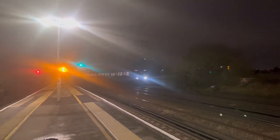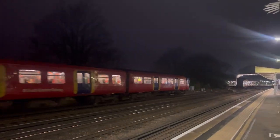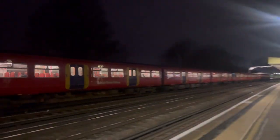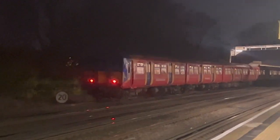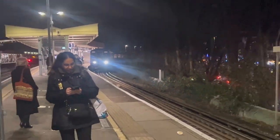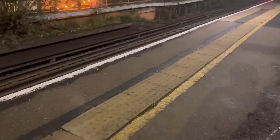Approaching on platform number 3 is the Southwestern service to Wimbledon. No, not Wimbledon. To Waterloo via Richmond. On the Kingston Loop. For more information, please visit southwesternrailway.com. And then coming on platform 1 is a Southwestern 1649 service from Chessington to Waterloo. Yep, people are going to get in the way. Really annoying.